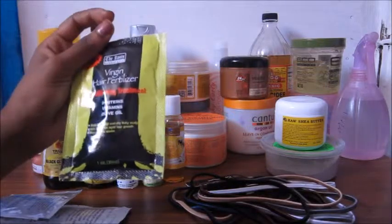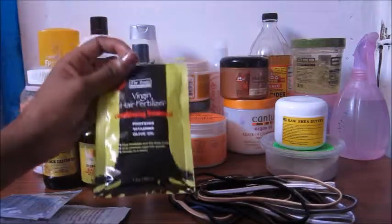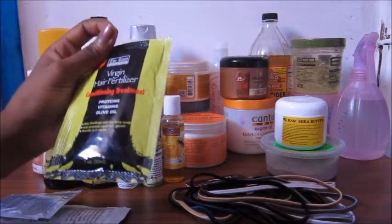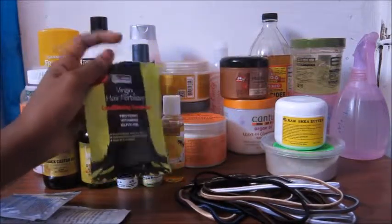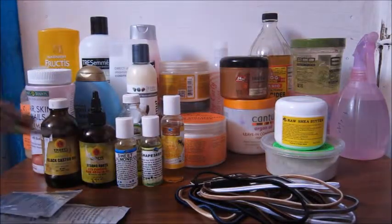Yeah, it's the Roots Naturale virgin hair fertilizer conditioning treatment, protein, vitamins, olive oil, stop breakage and dry itchy scalp, help promote rapid hair growth and results in 2 weeks. I told them I'm gonna try this, but if it don't work in 2 weeks, I'm bringing it back. Yeah. You can't do that in Jamaica, so if it doesn't work, it just doesn't work.